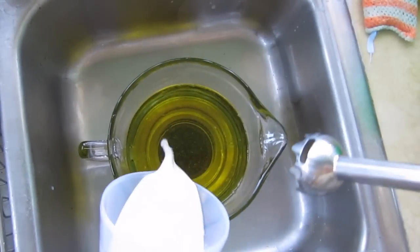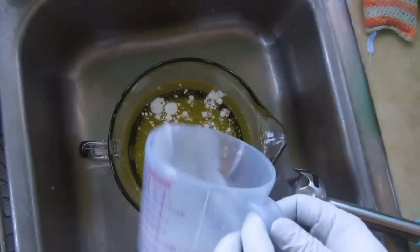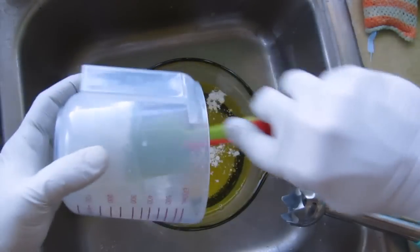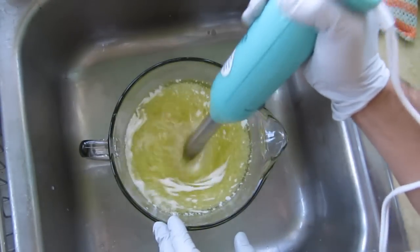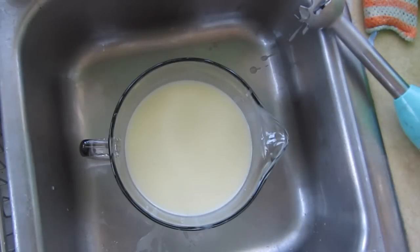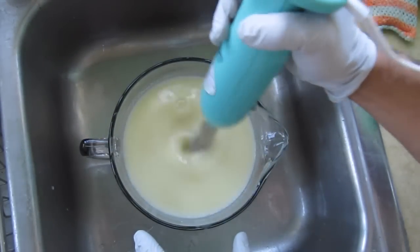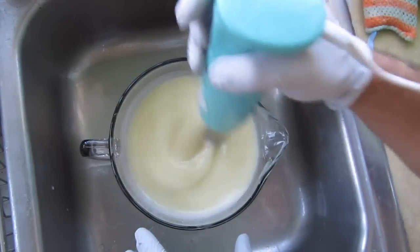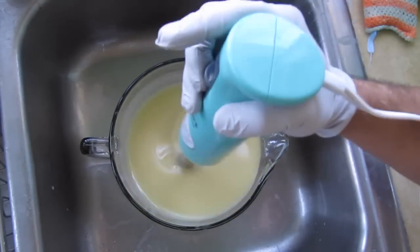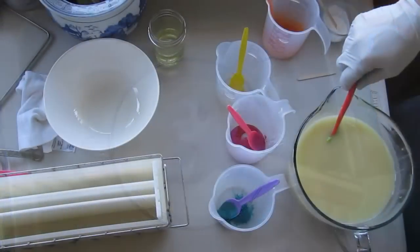Okay, in goes my special mix of milk and clay, and also some shea butter and sodium lactate in there to make a harder bar. Okay, let's get the lye in there. I'm going to get the colors in first and then add the fragrance. Okay, and that's just emulsified.